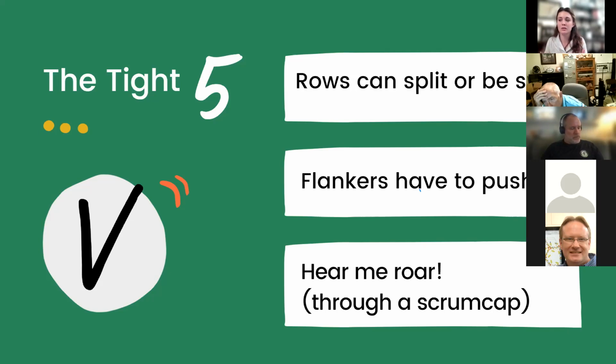Like, they're not doing a whole lot. You can see what they're doing, but remember that if you see them splitting, there's a lot of pressure. If you see them being split, the pressure's coming from the other side, right? They're coming across. Flankers have to push. We talked about flankers, that they have to pay attention. They have to do what they're supposed to do.